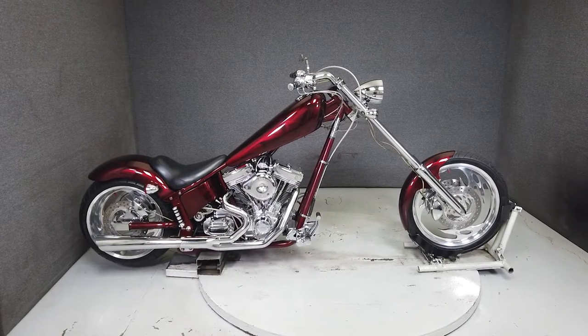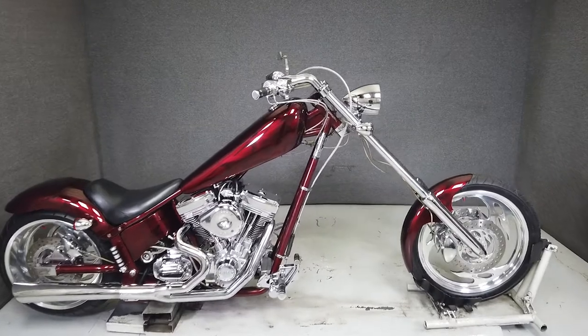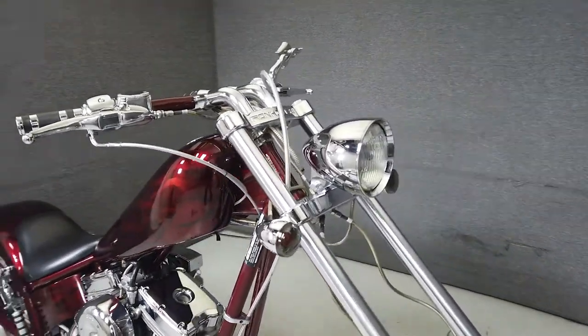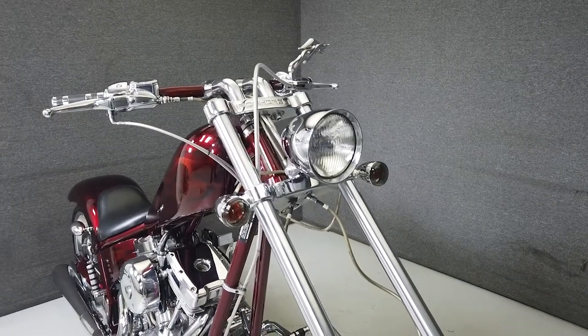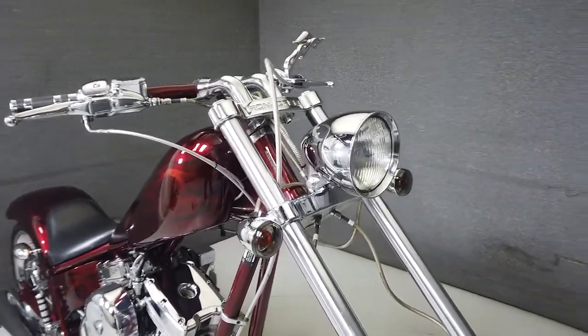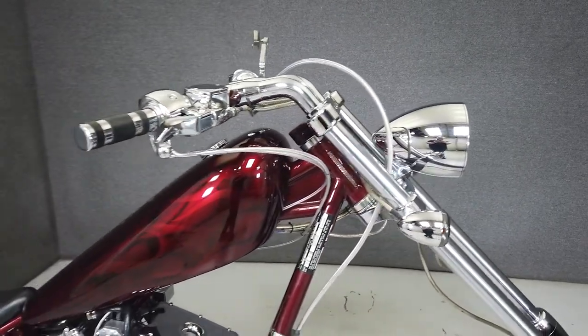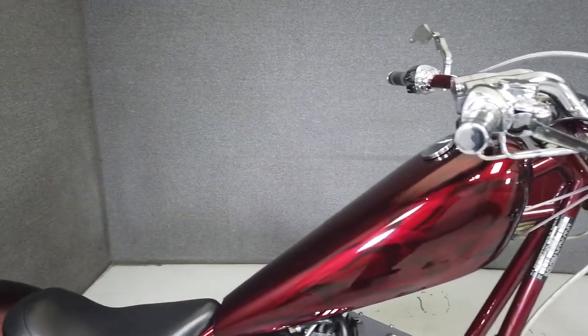This clean 2004 American IronHorse Texas chopper runs and rides well, looks great, and stands out from the crowd. It's powered by a 111 cubic inch S&S motor and features a throaty Super Trapp exhaust with an S&S Super G carburetor, as well as a 240 series rear wheel for an aggressive look. If you're a chopper enthusiast, this would be a great opportunity to own one.